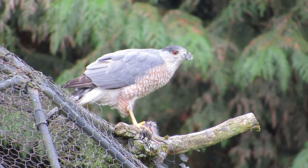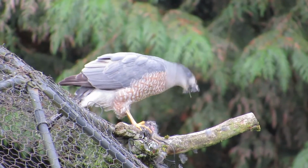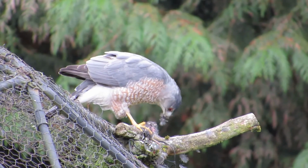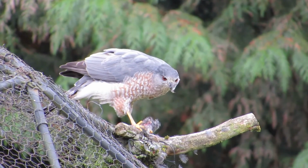But he's learned this is a good spot. And when he has his nest going in the spring and summertime, he comes over here and gets a bird and takes it back and feeds his youngsters. So, just our resident Cooper's Hawk. We like it every time we see him.